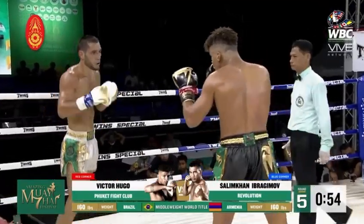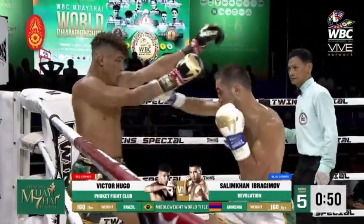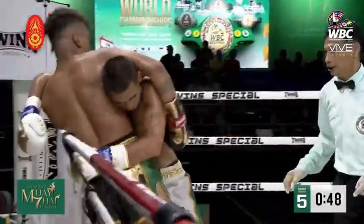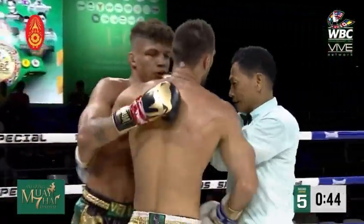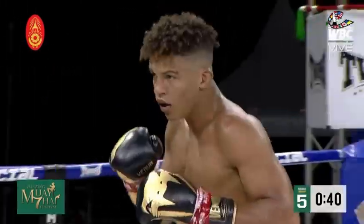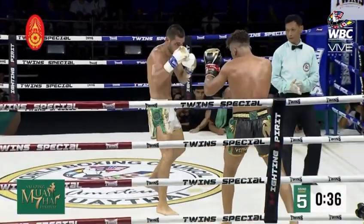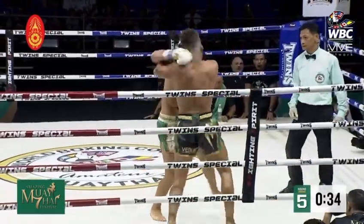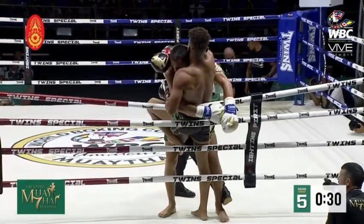You can feel the excitement in the crowd. It is thick. Yeah, nice body kick there from Victor. Seems like the crowd is waiting for something big to happen. Let's see if it does. Oh, nice body kick there from Victor. Oh, big knee from Salimkhan.